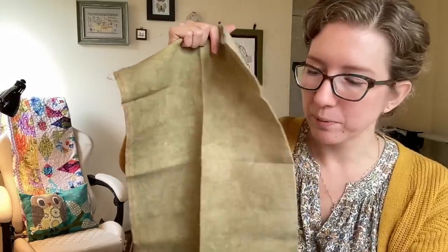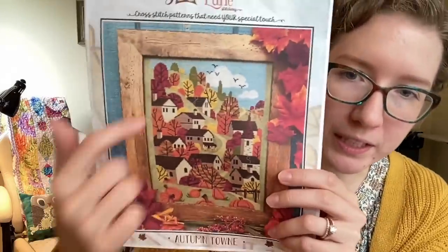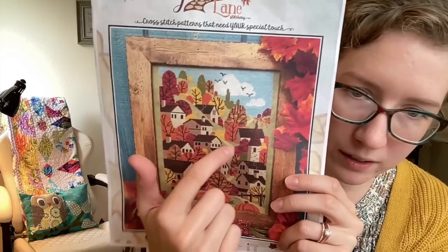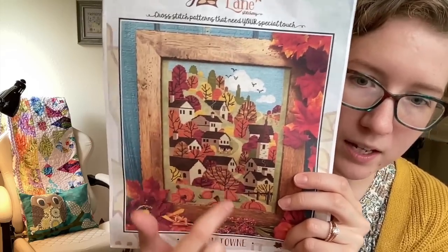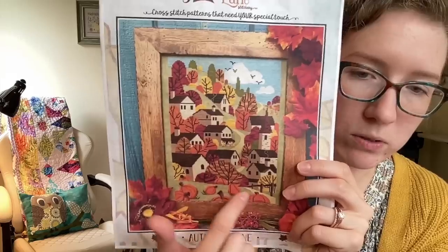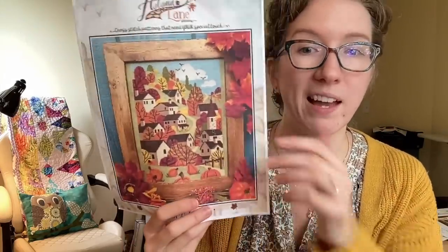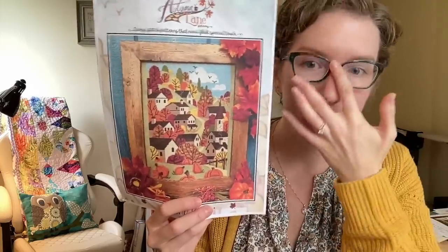Even though this is pretty much full coverage, there are spots that the linen shows through. So through there, back there, in there, around the path. That's all exposed linen. So they're using the color of the linen as background, really, for the stitching. It's part of the scene. So the linen had to be right, right? I mean, this is completely justified. Yeah, I'm a terrible winker.